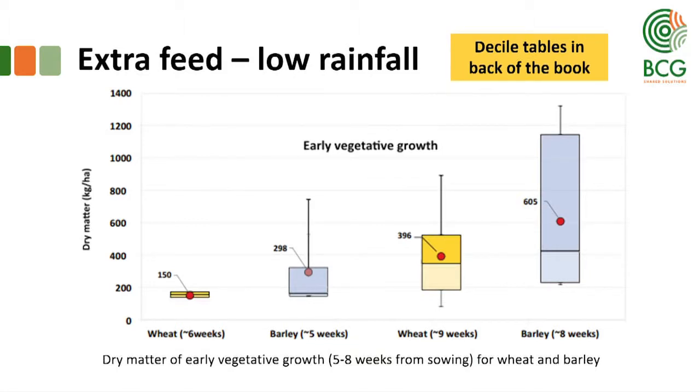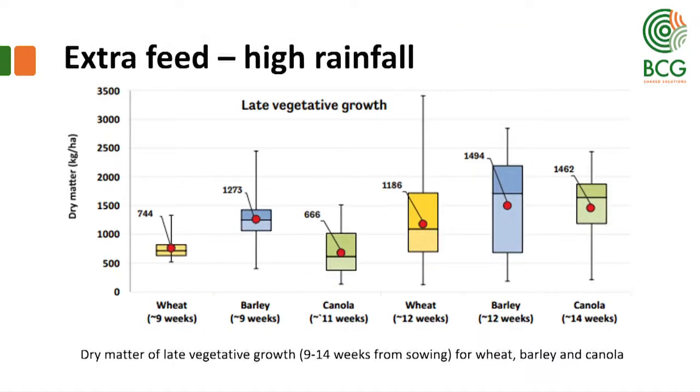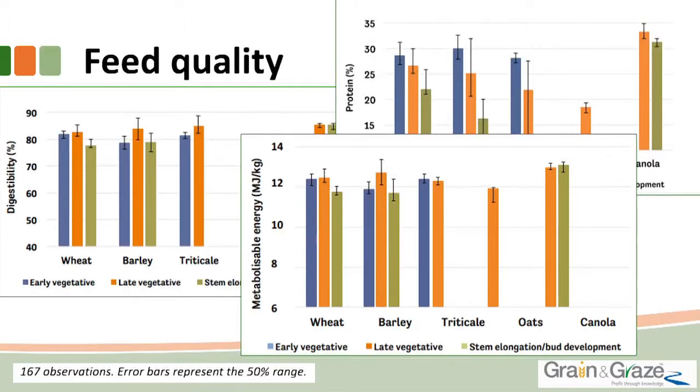And in the back of the book, there are some decile tables that tell you how much feed to expect with different decile starts to the year. So we got the graphs, but we didn't actually generate pictures for it. And then there are some other tables, putting together that data again, showing feed quality for the different crop types in terms of digestibility, energy and protein.